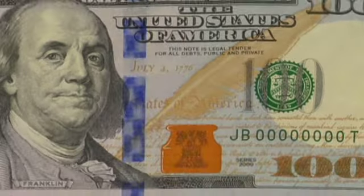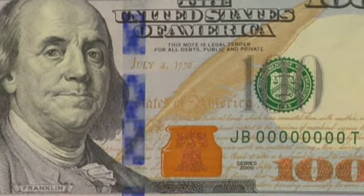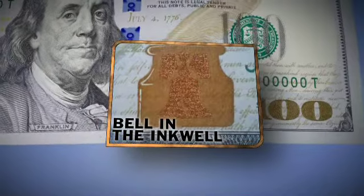Yes. Now, I see an inkwell over here, so I'm assuming that there's a bell that's going to come into play. Yes, there is. Okay. Actually, if you're looking at the note straight on, both appear to be copper. Okay. But as you move the note, once again, it's all about movement, the bell in the inkwell will actually turn green. So it is giving you the appearance that it's appearing and disappearing within the inkwell.